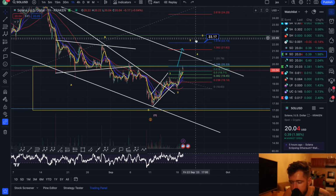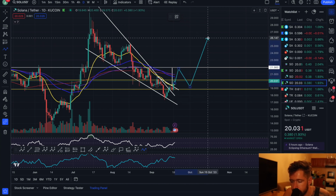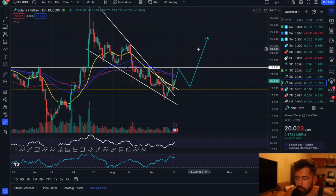But once we complete that 5-wave move, then that's more confluence of a breakout to the upside. And then basically what will happen is we'll complete that move to the upside, we'll pull back, and that's when we'll enter our trade to ride it up. See that big juicy wave 3. All right, gang, that's what I'm looking at for Solana.